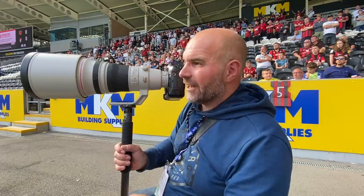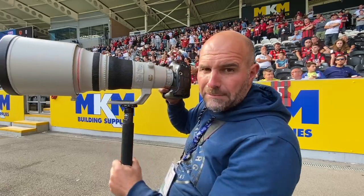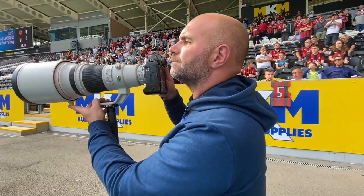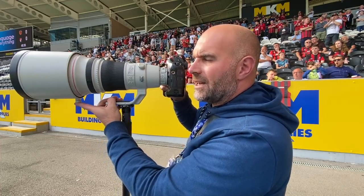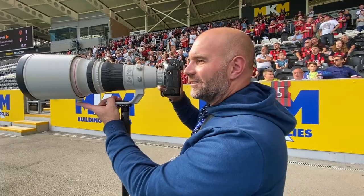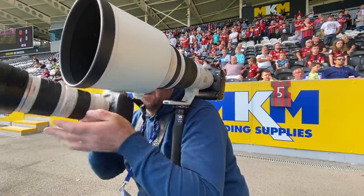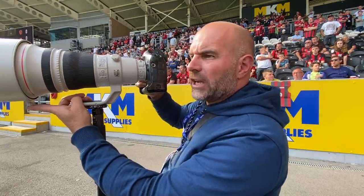Digital boards are a lot higher here. I've just put you on the top of the digital board. That's how high it is. About to extend my monopod to nearly full height. Luckily, the fans behind are sat quite high, so I'm not in their way. It's good to hear the Bournemouth fans singing. Still trying to get as much stock imagery as I can.